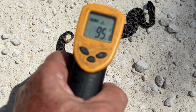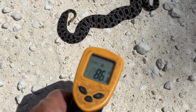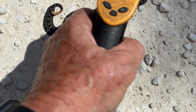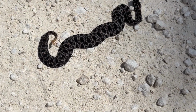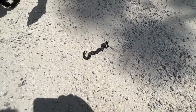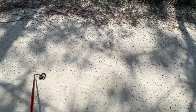He's 95. Damn, that's wild. 95, and the ground is 86. And he's 97. Look at that. 84 on the ground and 97 on the snake. He's darker. That's pretty cool. Beautiful snake. See, if it was sitting like that and you drove past it, you'd be like, what is that? Is there a car coming?